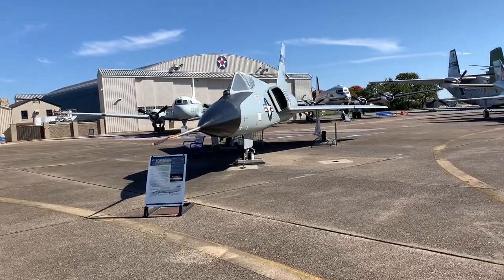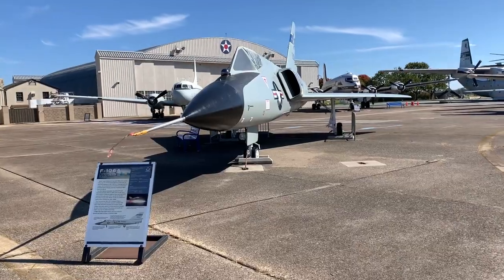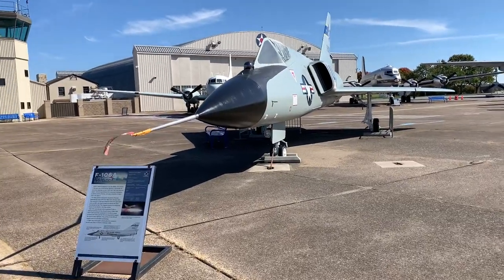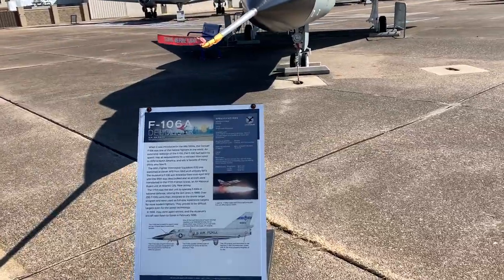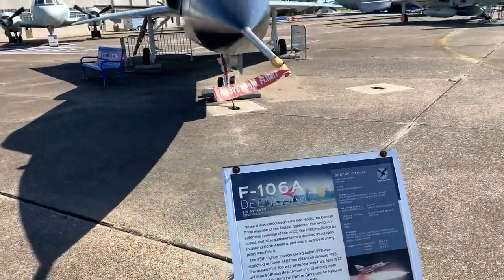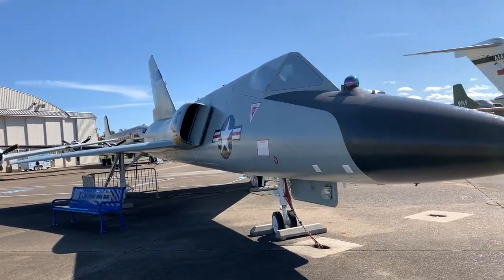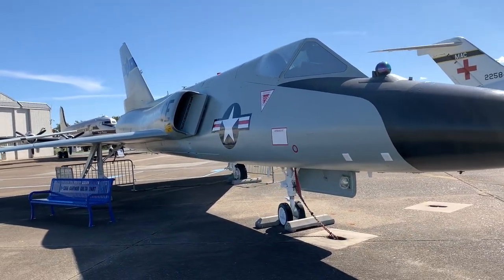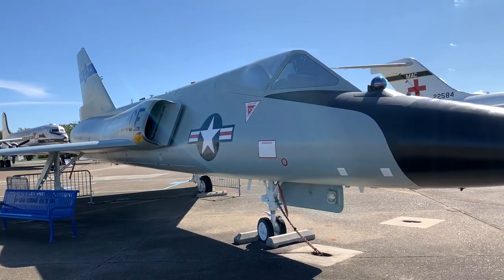So my father worked on the radar for the F-4 Phantom, which they don't have one here, but this one is very similar, F-106A, very similar to an F-4 Phantom fighter jet. Used for many years.